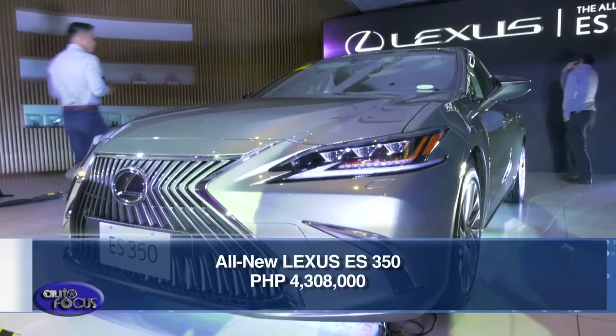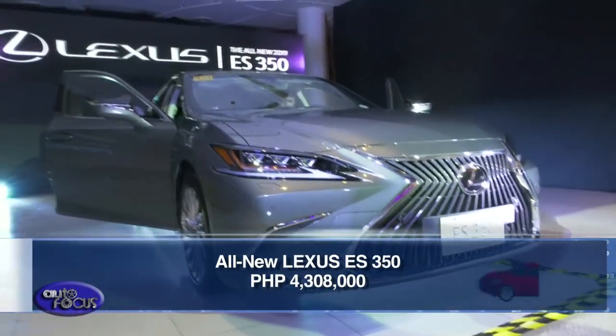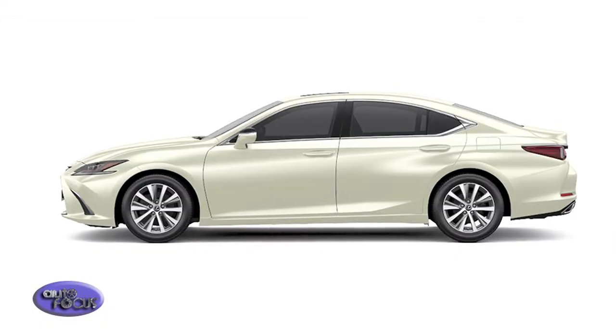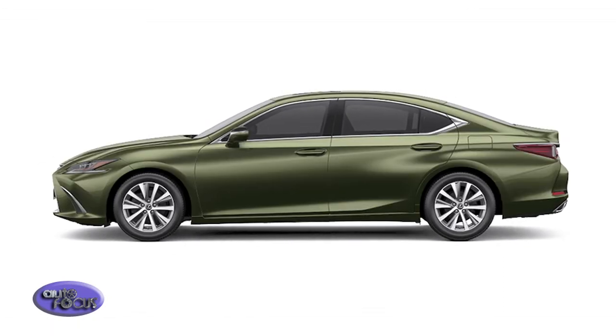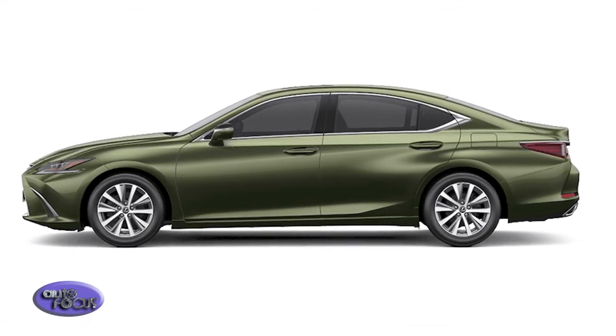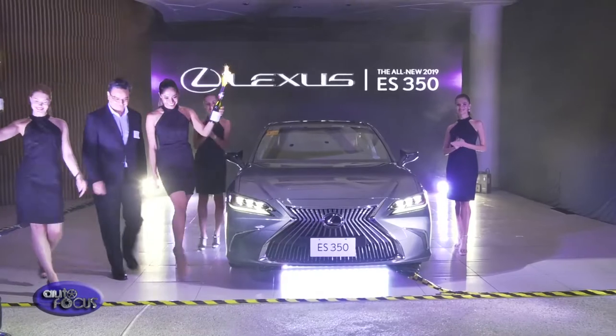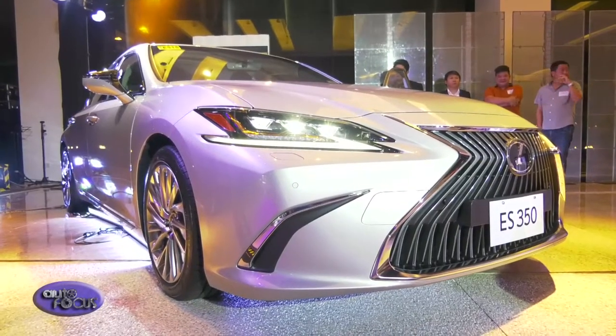Our price is 4,308,000, and this comes in around 8 different exterior colors and a combination of 4 different interior colors, so you can choose. We have the newest one, which is the Ice Ecru. This is like a beige color, and for the first time for the ES, we have the Sunlight Green Mica Metallic. So these are the two new colors. So please come over here in Global City. We're right here at the back of Home Depot, just beside, at the back also of St. Luke's Hospital. Witness the latest offering from Lexus. We have a test drive unit, so please feel free to come anytime.